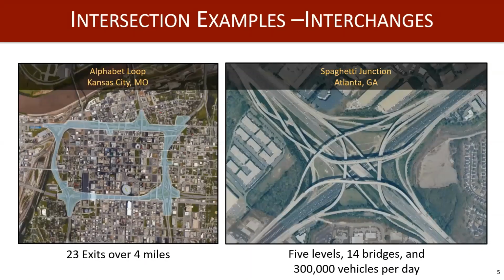If you're familiar with the Pittsburgh area, the Parkway East is notorious for being problematic for merging onto the highway. Surprisingly, there are even worse interchanges in the United States. In Kansas City, there's the Alphabet Loop, which has 23 exits over 4 miles. So it's very chaotic. An interchange is basically an intersection where you're trying to merge with vehicles that are traveling at high speed.